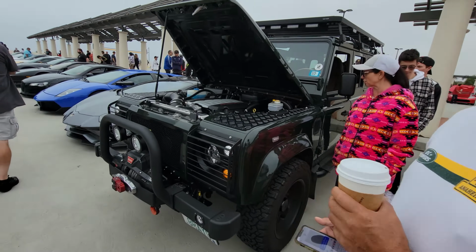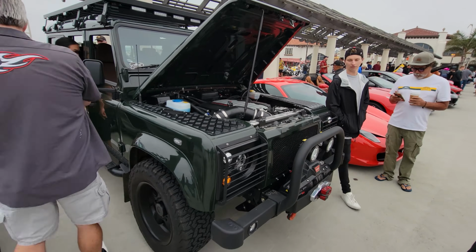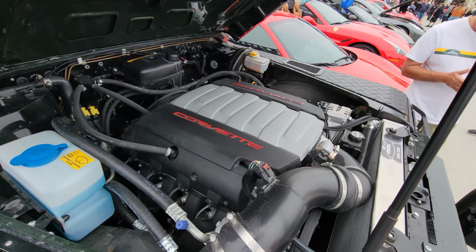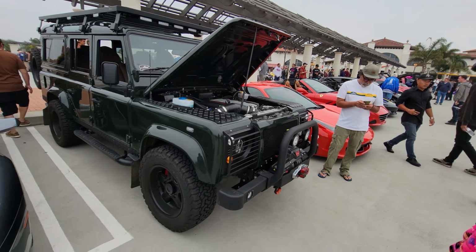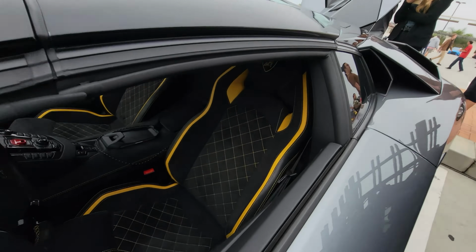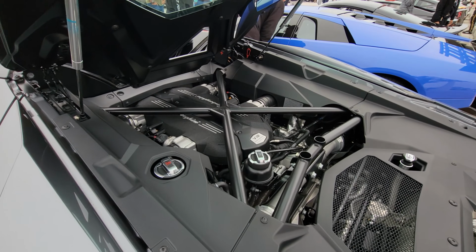Oh, check this thing out. It's a Corvette-powered Range Rover or Land Rover. All right, so take a Range Rover, remove that little wimpy engine, and stick in a real motor. I like it. Corvette-powered Land Rover. Lamborghini Aventador with yellow piping and the big V12. I can still feel the heat coming off it. Nice.